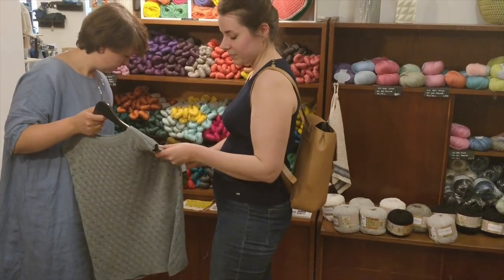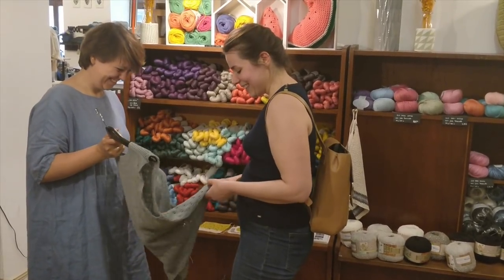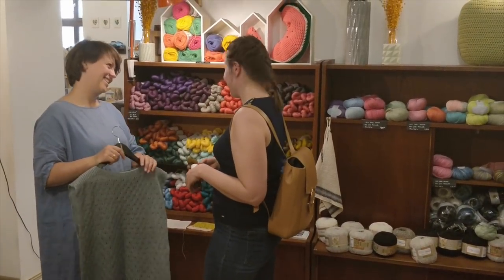They have so many lovely colors, so I took this lovely golden brown color and then this forest green. And I'm going to use them for a couple of summer tops. I haven't decided yet whether I want to use it with just a single strand to make a really lightweight top, or hold it double to make a bit sturdier fabric. But I have to start swatching and see how it looks, and then decide what I'm going to do with it.